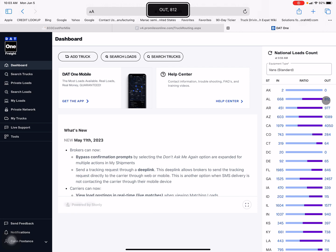There's 812 coming out. I'm going to scroll through this slowly. I'm not seeing anything super exciting. California has 1979 going in and 4,050 going out. So we'll take a look at California here in a minute.